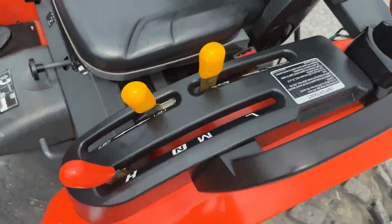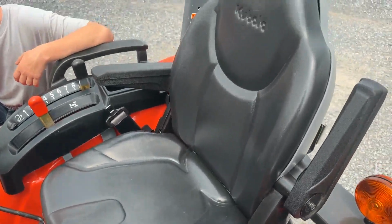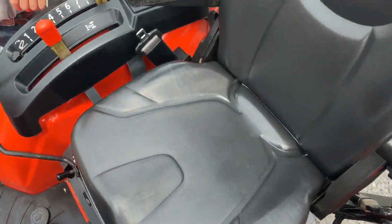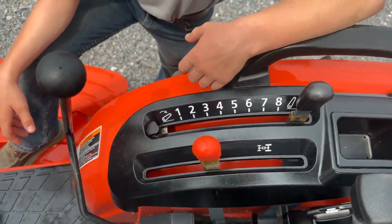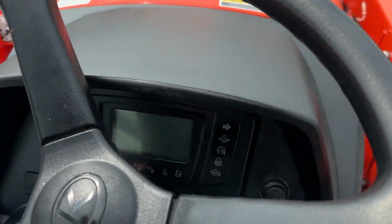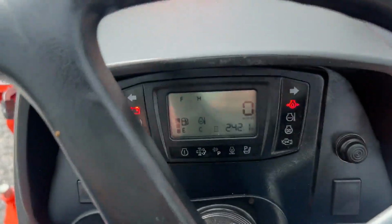We're going to go around the controls of this tractor. You're going to have your low, medium, and high ranges. You're going to have what I call the Kubota Deluxe series seat. So it does have the nice high back seat with the armrest package on it. It's going to be a locking differential here. 4-wheel drive in and out, up and down for your mower deck and 3-point. When we come around here, we are going to have our tilt steering wheel.